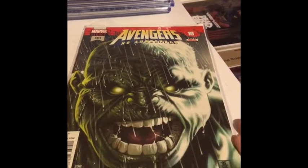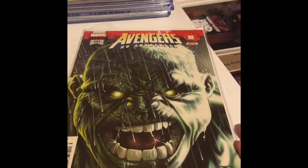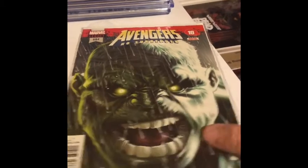I've got the first Immortal Hulk. I've got actually the whole No Surrender series. I've got all the issues, all the way part one to whatever. It's a pretty good read. I actually liked it. That one was hard to get.